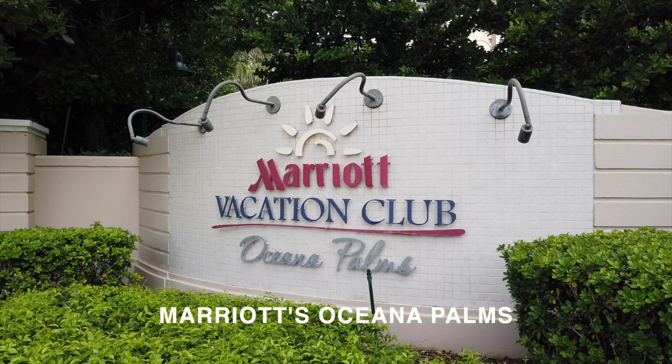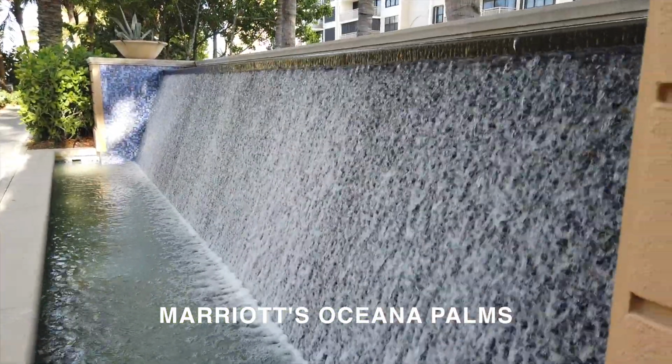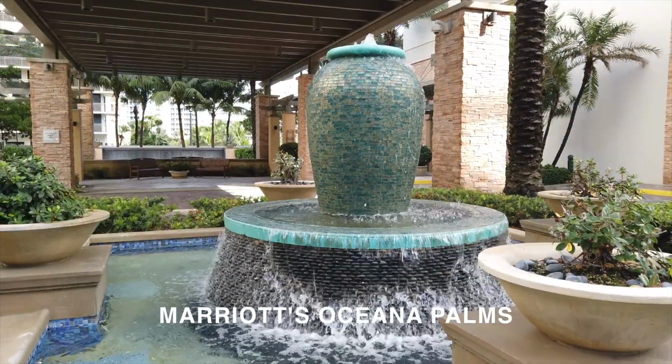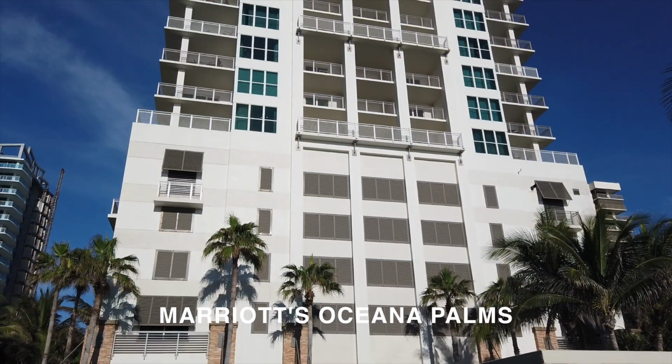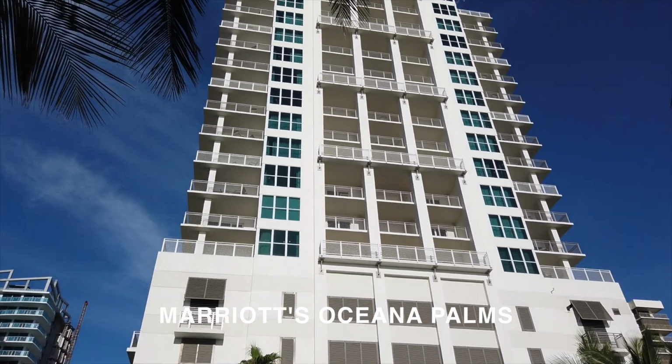Now, comparing that to Oceana Palms, this is actually probably a little bit better property for couples, or maybe even a couples trip, or maybe you have an older family that you want to take there. Now, I'm not saying it isn't good for younger families too, because they do have that kids splash pad, they do have activities and a kids area as well, but it does definitely seem more geared towards adults, maybe even retirees and couples that want to get away, a little bit more quiet atmosphere at Oceana Palms.